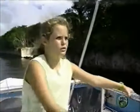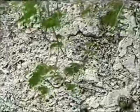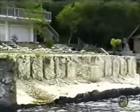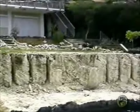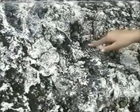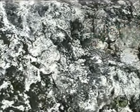This whole entire place is made out of coral rock. Coral is an ancient life that has been around for millions of years. The Florida Keys are actually coral themselves. You can't dig a hole here because there's no dirt. A big coral rock, we know it's coral by the lines in here. This is very old, all fossilized.